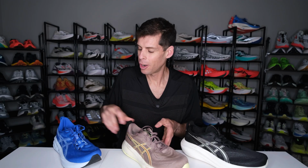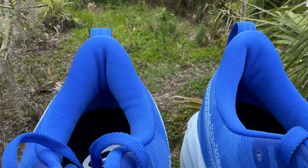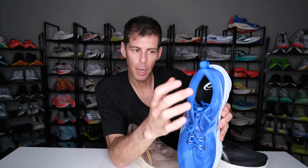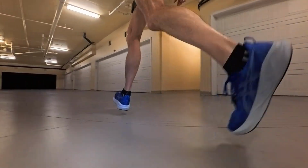Coming down the line to the Novablast 5, and I'm going to hold it up again. And yes, now this is the same price as the Cumulus 27, and we can see we have a lot of padding coming around this heel collar. Now, the padding on the Novablast 5 is quite a bit thicker than that of the Cumulus 27. However, the padding around the heel collar does not feel as tight. It's not packed as much into the upper. Take that for what it's worth. That's just an observation. The step-in feel and the heel comfort of the Novablast 5 is just as nice as the Cumulus.